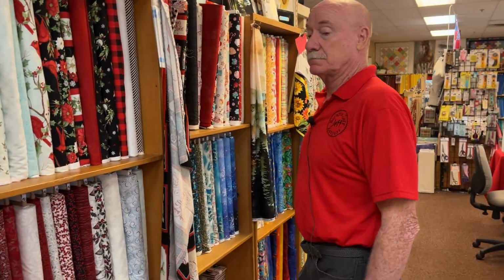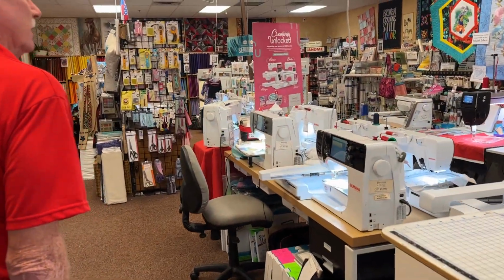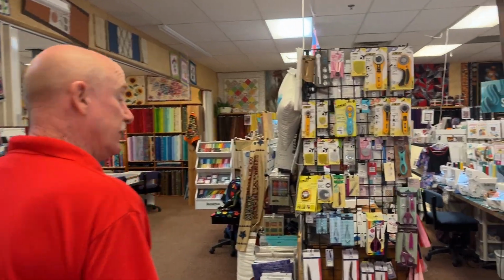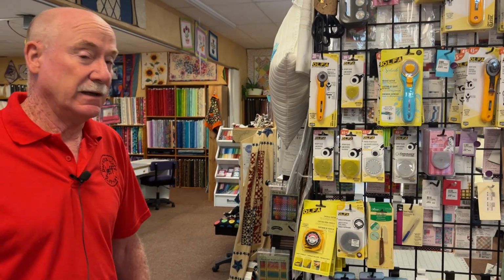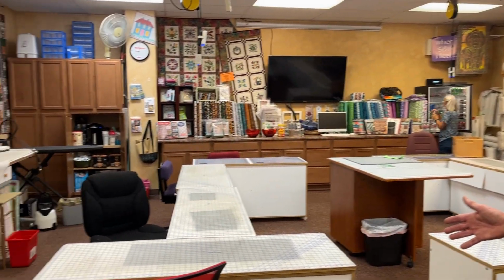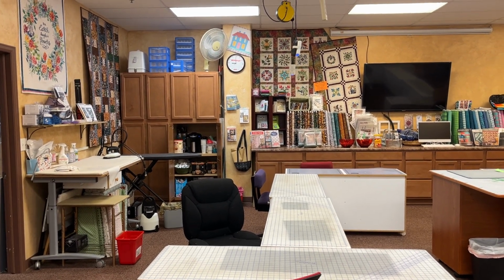We have several places to check out. Again, Bernina section here. Oh, I want to show you the classroom. We have classes, approximately about 30 classes a month. So the classroom gets used quite extensively. It's set up with up to 9 people can attend a class in here. That way it doesn't get too filled.